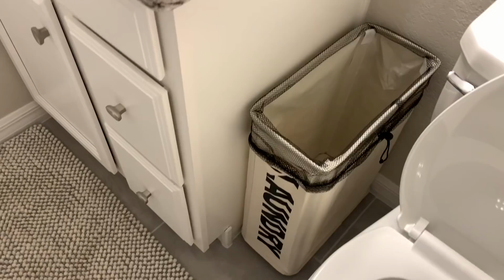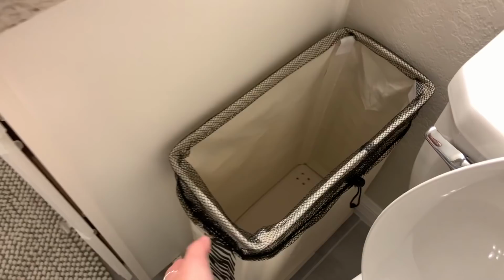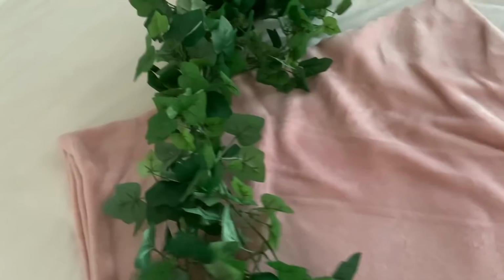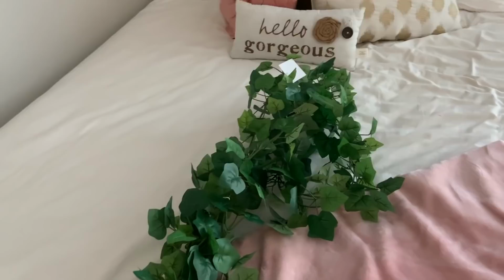Another thing that I got is this laundry hamper. I think it's super cute. It rolls and it's perfect because it sits in my bathroom because I have no room at all in my closet. And I also got these leaves. They're a little bunched up, but I got these leaves from At Home. So I thought those were fun. And yeah, that's basically all I did to my room so far.